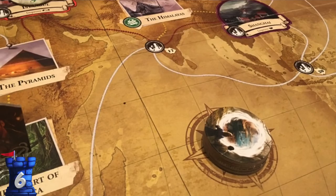Really good. I mean, we're talking strong, really cool Cthulhu theme in this one. I like it a lot.